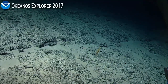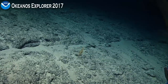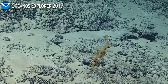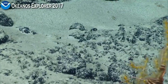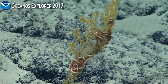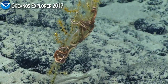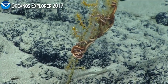Could we zoom in on this, please, when we get a chance? Roger. Tell me this couldn't be a plexaurid, could it? Nope, it's zoanthids on a Paragorgia. Is it? Taking a bit more zoom. Tilt down a little bit more. Yeah, we have a partial zoom. It's a plexaurid. Wow, look at this. I think it's a plexaurid, maybe a Canthagorgia, but Scott thought it's a plexaurid.